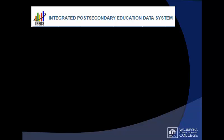It's working now? Okay. This is mandatory for all post-secondary education institutions. That is to say, if you want to have Title IV funding, which most of us do in order to stay in business, this is something we're all required to do. And so that's an important thing to keep in mind: we don't have a lot of choice over this.